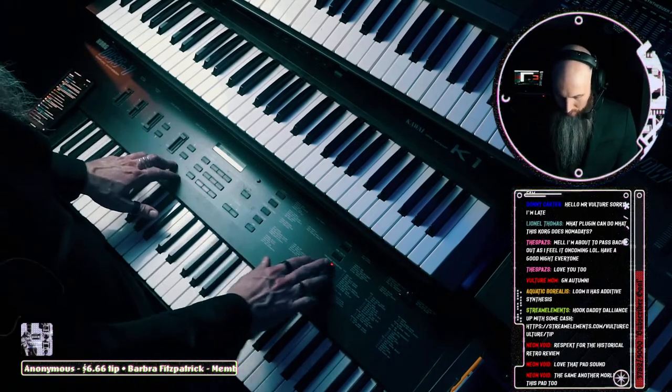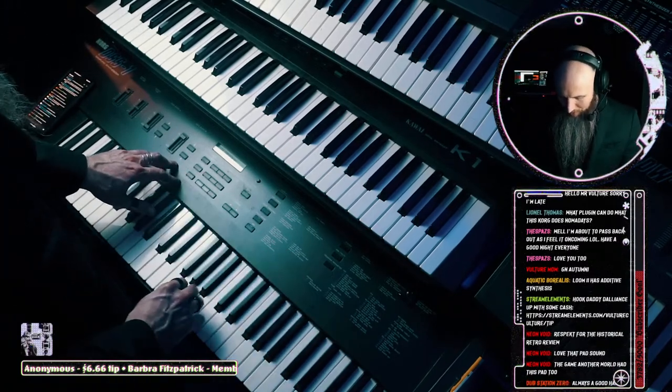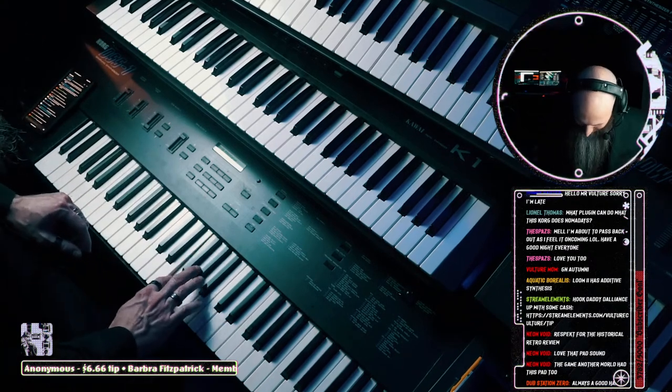Really gorgeous. This patch is called Karen.